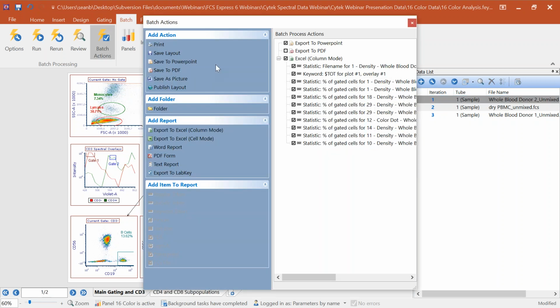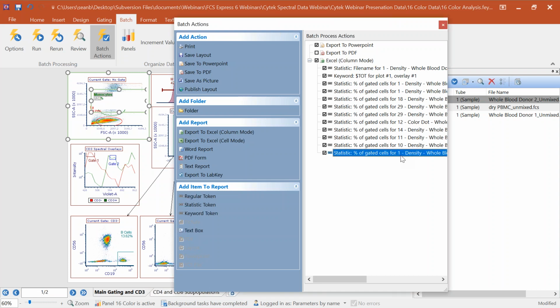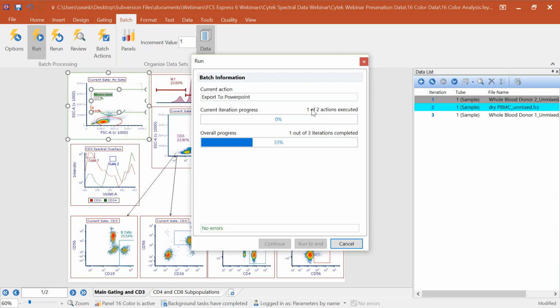And what we can do here is define a series of actions. Here we've defined export to PowerPoint, export some statistics to Excel. We can build these up, and building up the reportables to export to Excel is as simple as a drag and drop. If we want to put that % gated for monocytes, you can see it got added down here at the end of the list. And what will happen is when we click run on here, it's going to export to PowerPoint, it's going to export to Excel, and it's going to do that for as many different iterations as we have in our data list. So again, here we have 3.